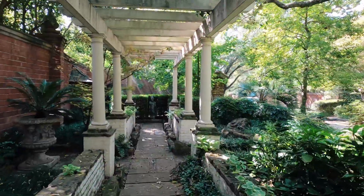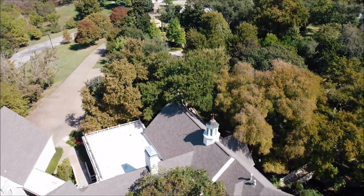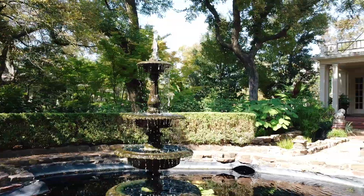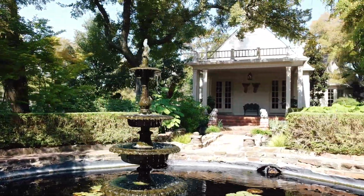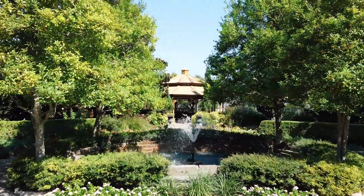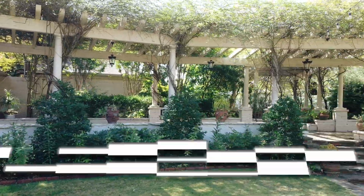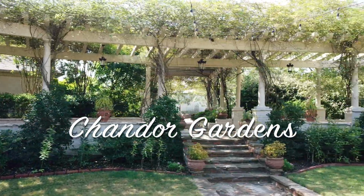This last summer we were scheduled to take a 10-week sabbatical in the U.K. and Germany. The challenges of 2020 forced us to find other ways of resting and fighting for joy. Our new endeavor is to find and film the best gardens we can find in the U.S. Today our efforts have brought us to Chandor Gardens in Weatherford, Texas.